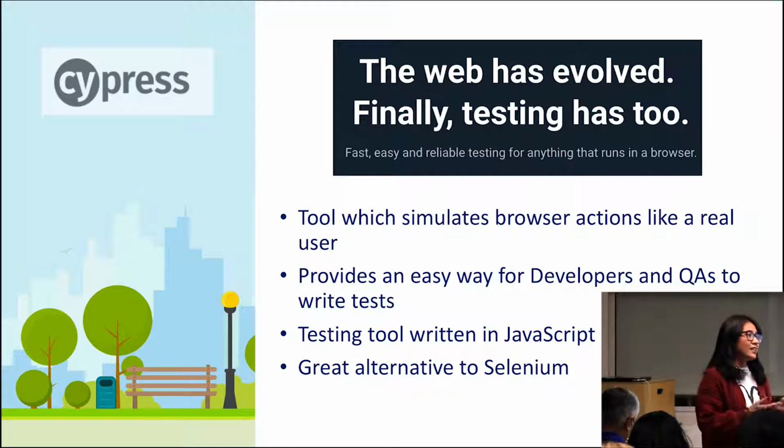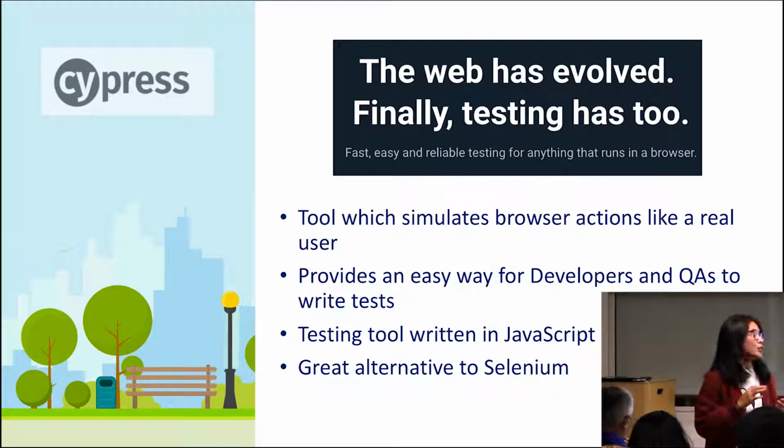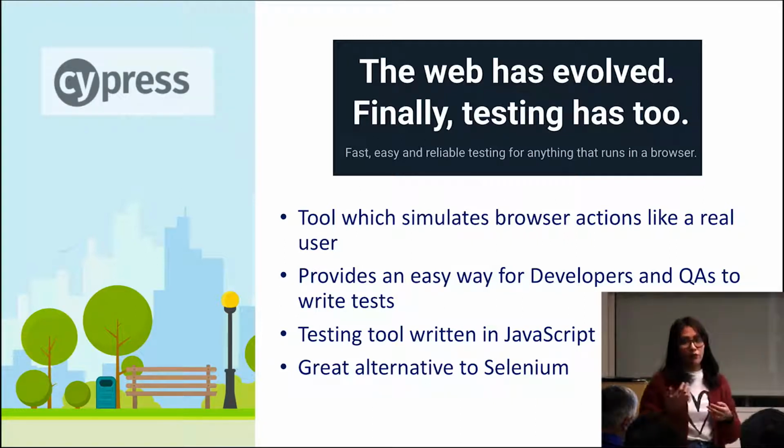So let's be honest, developers, they hate writing tests. They think it's flaky. They think it's a waste of time. So Cypress aims to reduce that assumption and help developers write more tests. It's mainly a testing tool written in JavaScript. So if you're already using JavaScript, then you won't find a lot of learning curve in learning Cypress.